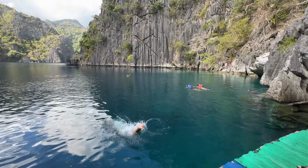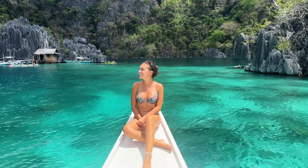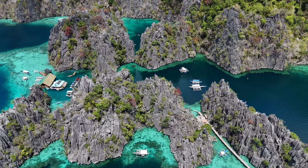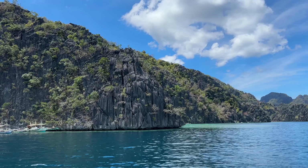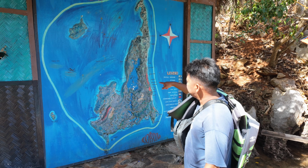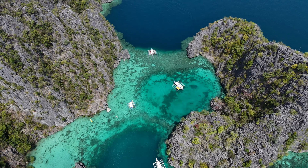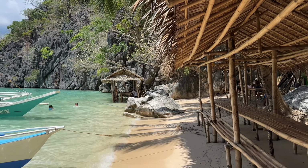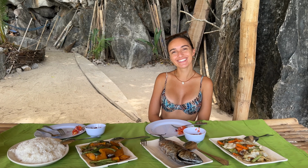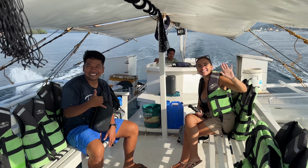There are some places in this world that stop you in your tracks, and Coron is one of them. Towering limestone cliffs rising straight out of the sea, hidden lagoons carved over millions of years, and water so clear it barely feels real. In this video, we explore Coron on a private boat tour, meeting friendly local communities, swimming through unreal lagoons, relaxing on white sand beaches, and discovering why this part of Palawan is so special, all with an unforgettable local guide leading the way.